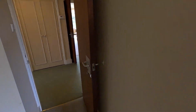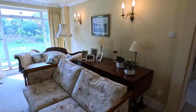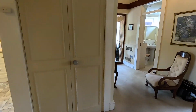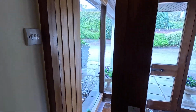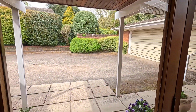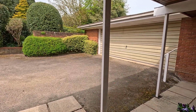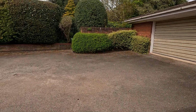Right, one final recap, and I think we're probably done. So, 3 double bedrooms, 2 bathrooms, 4 reception rooms, kitchen, breakfast room, utility, guest WC, huge driveway, 0.4 of an acre plot in total with gardens to front, both sides and rear, detached double garage with workshop and store, and it's available, would you believe, with no forward chain.